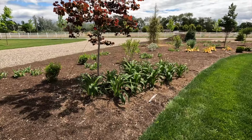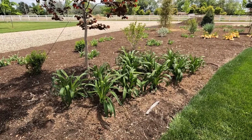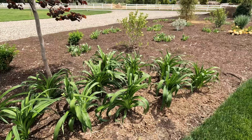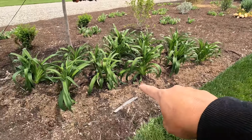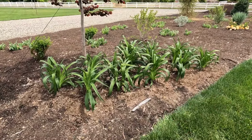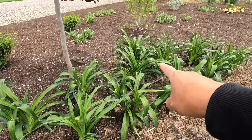So the first one is the variety Storm Shelter. These are so incredibly beautiful and eye-catching. Now they grow about 2 by 2, so 2 feet tall, 2 foot spread. That's why I put them fairly close together, because I want them to be grown together in this nice big irregular drift. I did leave enough space. In fact, it starts off smaller there and then it gets bigger right here so that I could come in with something a little bit shorter so that they look a little bit more tucked in at the end.